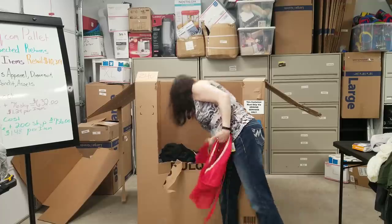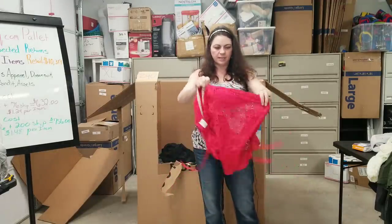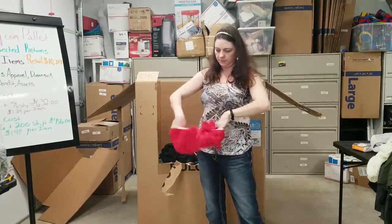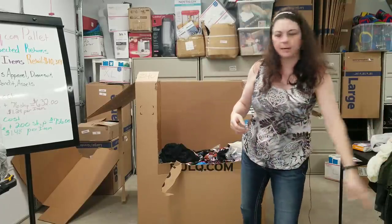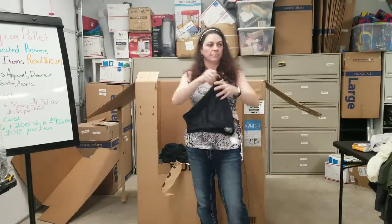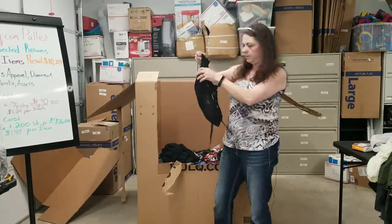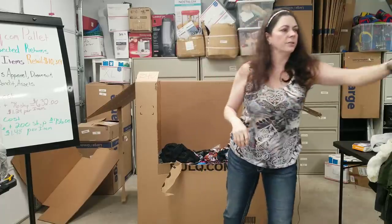Okay, I see two things that are like this. They might both be the same, but I wanted to pull them both out. This is a kind of a tankini top. And I think this is just the same thing in a different size. Yeah, looks like it. I wanted to pull them both out to make sure there wasn't a top and a bottom. So it looks like that would be something you could wear with just a plain pair of black bottoms. Here's another swimsuit top, kind of a halter style.